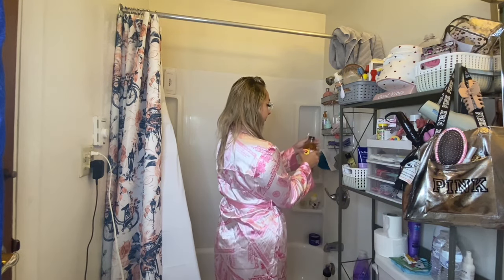What better way than to start this routine out with a bath? So I am going to take an apple cider vinegar bath. And I usually do this like after I get off my period or if I just feel like I need to refresh down there. But this does help restore the natural pH balance of your downstairs area and also of your skin. So I go ahead and I sit at least for 10 to 15 minutes just to soak. And if you have time, you can sit longer than that.